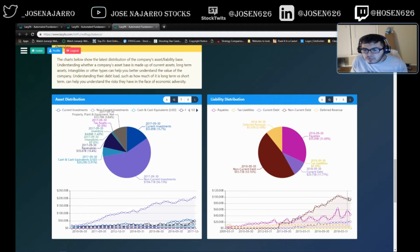Then we can see its liability distribution. If we take a look at it, 56% of its liability distribution is non-current debt at 56.5%. The next biggest chunk is payables at 26%, followed by current debt at 13%. But we can see its payables have been more of a cyclical type pattern, and right now it's at an all-time low, but we might see it higher. We can see its non-current debt has been paid down in the past few quarters, where it peaked last year, 2017, 12/31, and if we take a look at 2018, 12/31, it has decreased from 103 billion to 92 billion. So almost a 10% decrease in non-current debt. That's definitely great to see on the liability distribution.